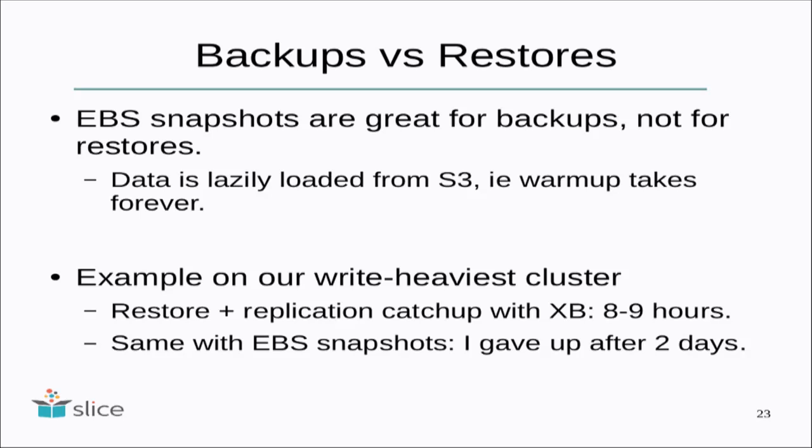The great thing with EBS snapshots is that you can think the restore is very fast. You just attach or create a new volume from a snapshot, and then MySQL can start immediately. So the restore takes 2 minutes. But it takes 2 minutes because it's a fake restore. Data is not actually restored. It's still on S3. With XtraBackup, it takes a lot of time just for MySQL to be available. But when it's available, replication can start catching up. So it's much better.